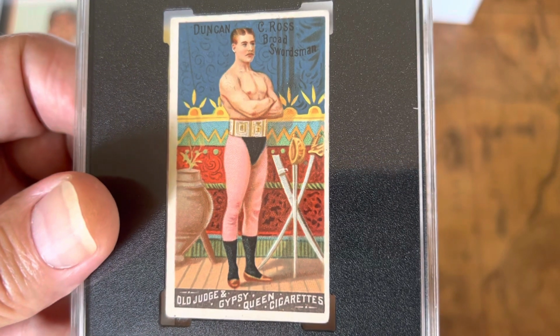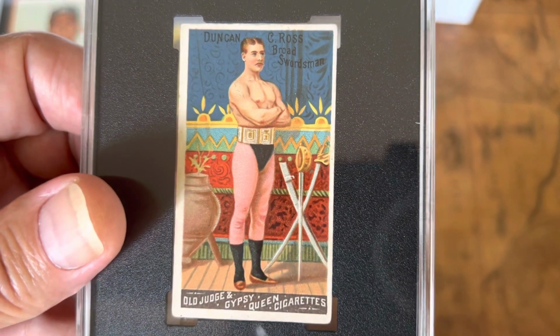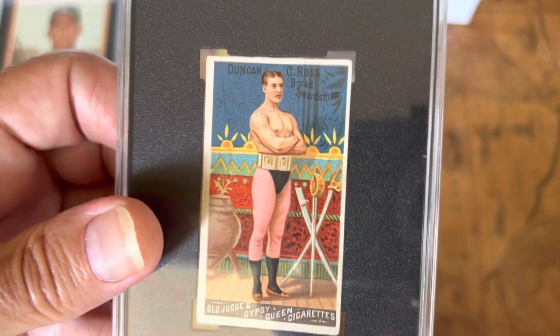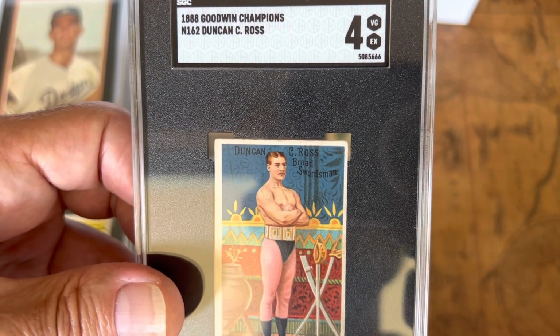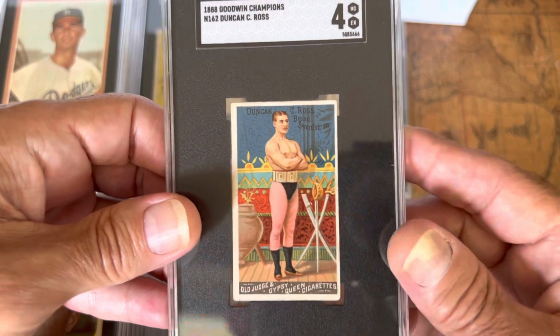The color on these cards from 1888 are just incredible. And I really love this set. It is my favorite set. And like I said, I have the entire set of these cards. And if you want to go back and look at my videos, I'll show you all the graded ones in one of the previous videos of the 1888 Goodwin Champion. So Duncan Ross ended up being a 4.